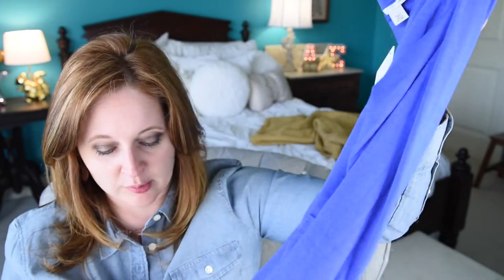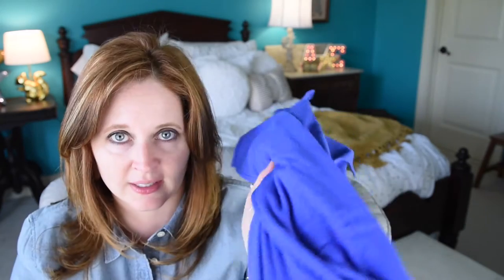If I needed sweaters, I would keep it because it does fit really beautifully. It is super soft, the color is great. But I don't need sweaters going into summer like this, so I will be sending that one back, but only because I just don't need it right now.